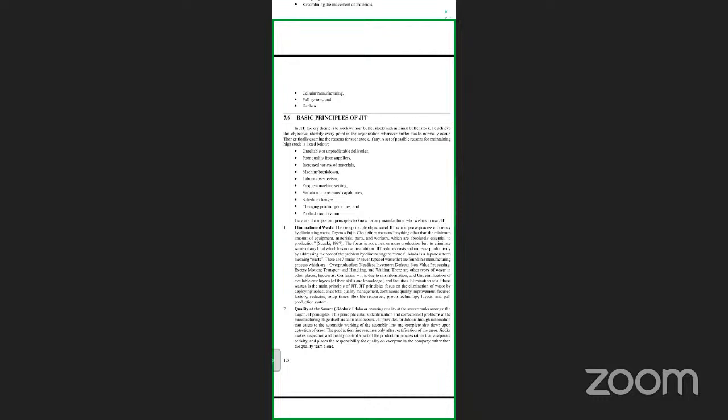Muda means waste, and there are 7 wastes that have to be removed for manufacturing purposes. They are overproduction, needless inventory, defects, non-value processing, excess motion, transport and handling, and waiting. These are the 7 wastes that have to be removed. And there are also other types of waste that exist, like confusion.